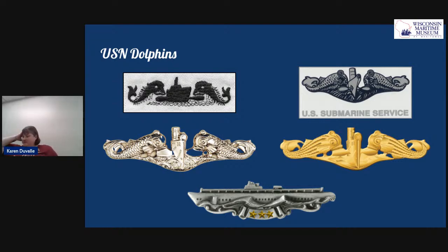1950s. You're allowed to wear them for the duration of your career once you receive them. The bottom one there is the Submarine Combat Patrol insignia. It's worn by officers and men of the Navy submarine service who have completed any combat patrols during wartime. Your first one, you receive the actual pin. After that, you get a star for every successful patrol. Once you get the pin, the three stars, that's four. If you get to five, then you get a silver star to put on the bottom to count all your patrols.